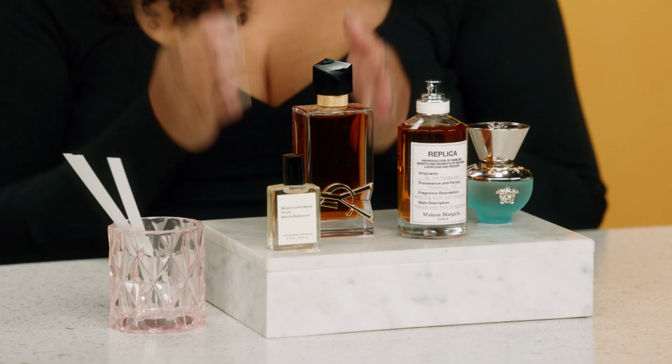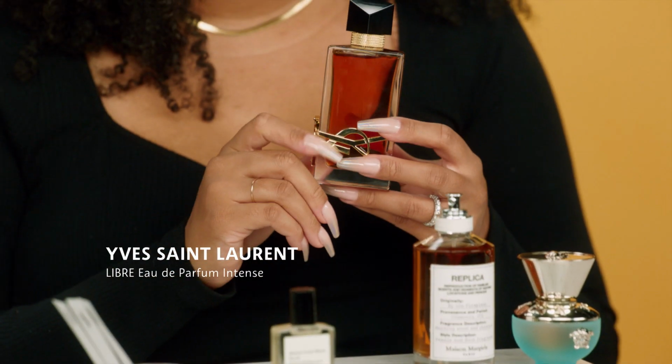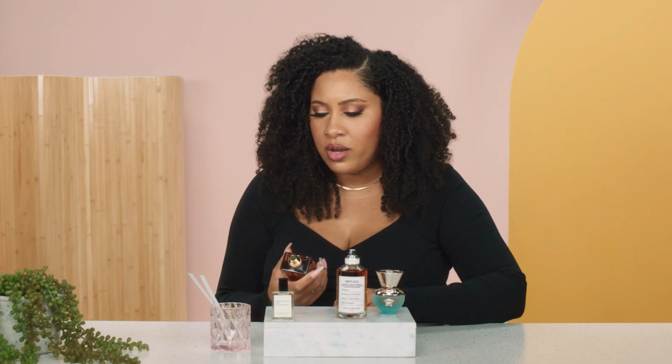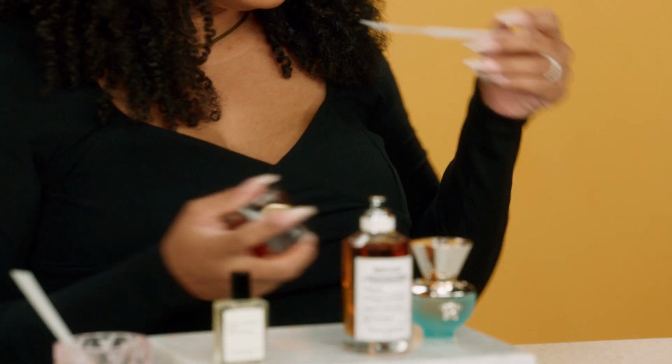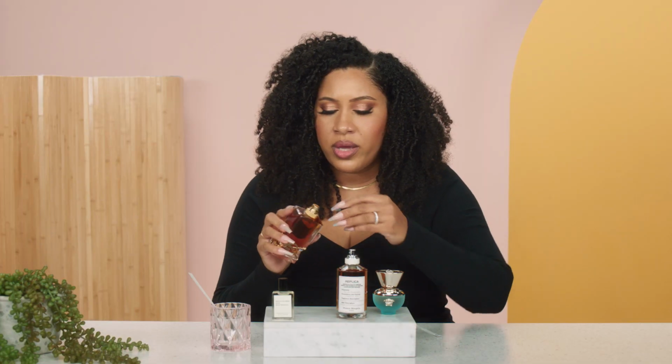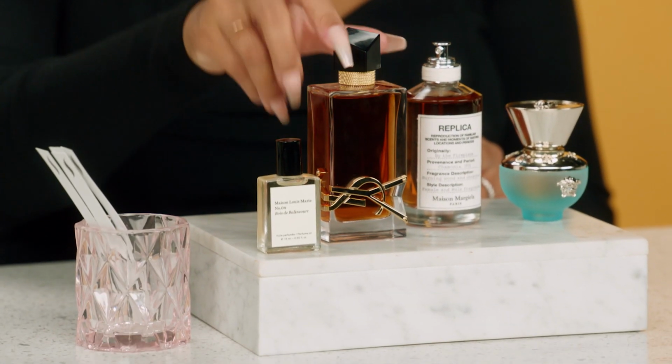So for my eau de parfum, I have the YSL Libre Intense. There's also a regular version that's really nice too. Let's go ahead and try this. Okay, so it's like a floral bouquet. I believe it has some orange blossom and some orchid. It's a stunning bottle, classic YSL. Definitely recommend it. Makes a really great gift and looks really good on your vanity.